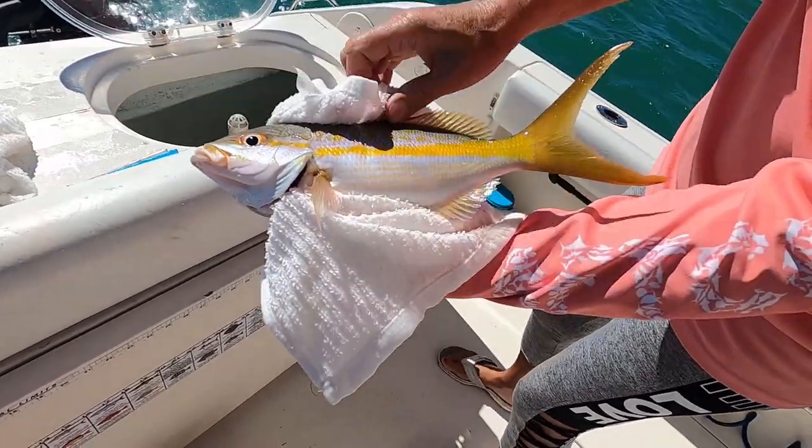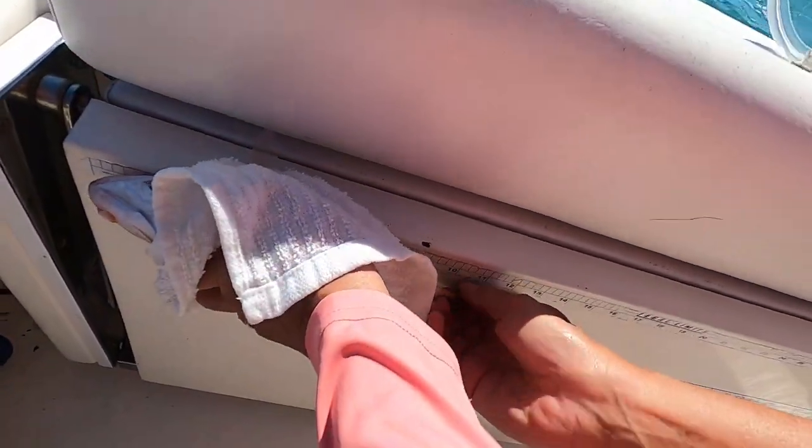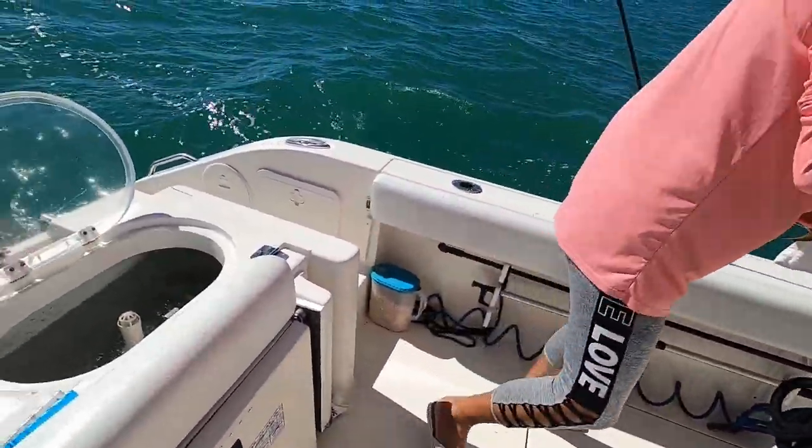Do you have to measure him, or are you already? He should be 12, but I just better safe than sorry. He's a solid. He's a 13. Just generally, you can tell by looking. Great fish, great fish. First keeper.